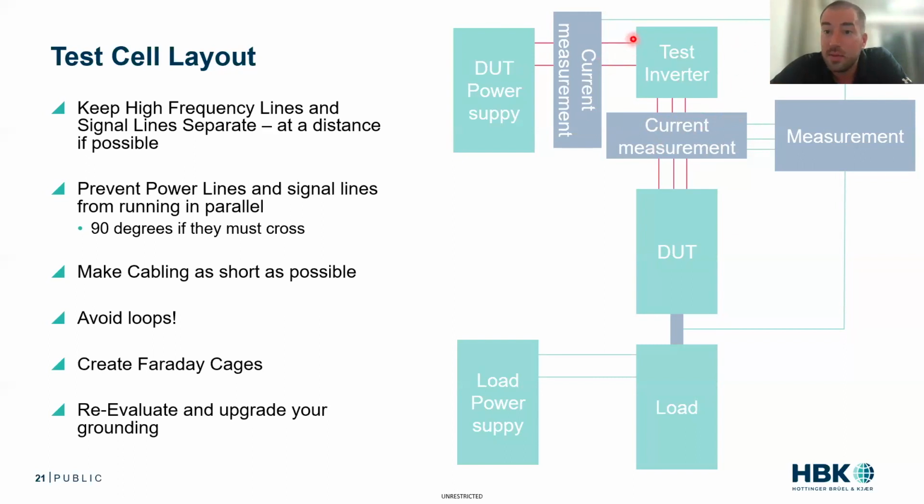If you have to have something close, make it close for a short distance and bring that back to your measurement unit. Have those be as short as possible. Same goes for the torque and speed cables. Have those not running in parallel with anything. If you have CAN bus temperatures, avoid parallel paths because those are going to pick up noise and could result in grounding issues. So avoid loops, make your cables as short as possible, avoid parallel paths.